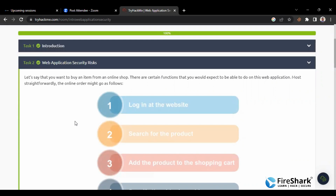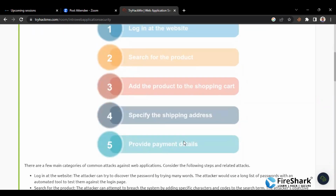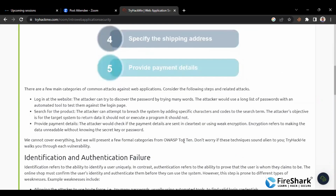It says you want to buy an item from an online shop. Here are the steps, a straightforward five steps to follow: first, log into a website, search for the product, add the product to the shopping cart, specify the shipping address, and provide the payment details. Any of these steps could be compromised in some way.